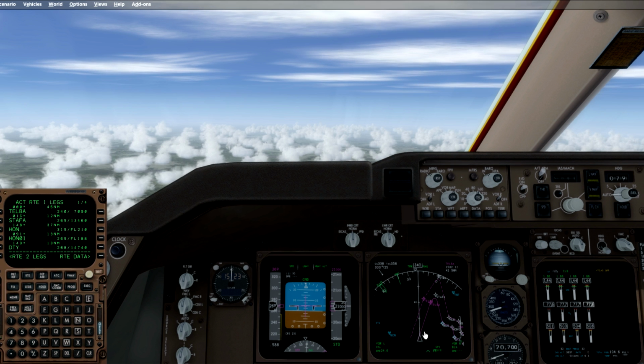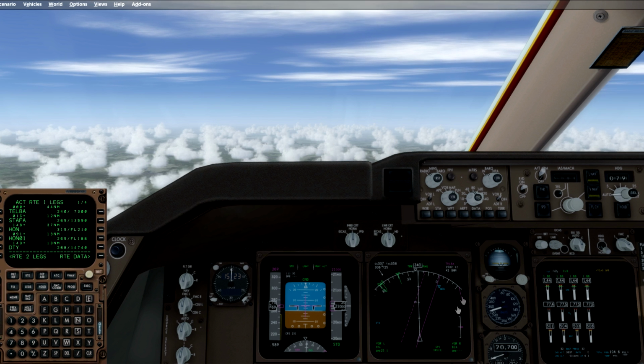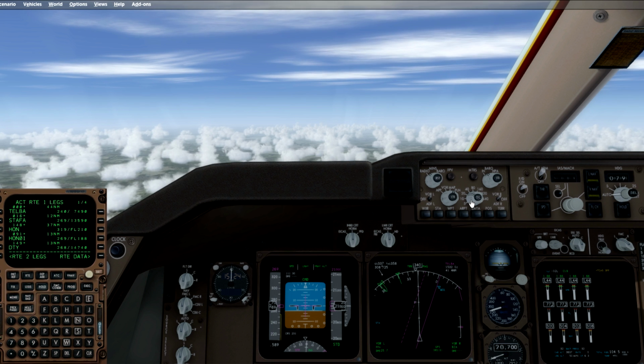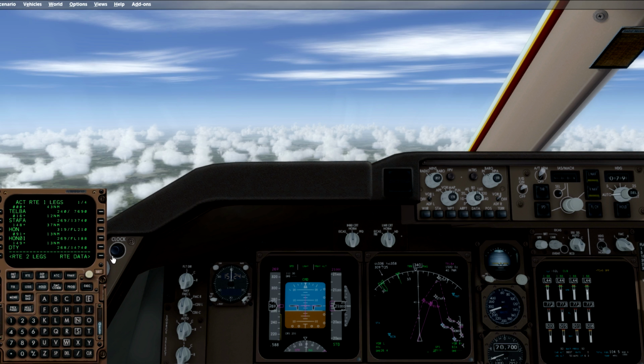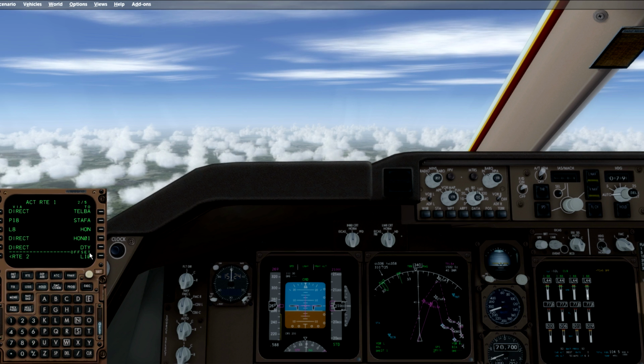So what we'll do is we'll let it just do its own thing for a moment. And you can see now that we're starting to leave our route to go and intercept the new route offset. There we go. So useful feature, and it does that exactly as the real thing does. So you can't do a route offset from the legs page, you can only do a route offset from the route page, and you can see that it's recorded here that it's got a route offset here.